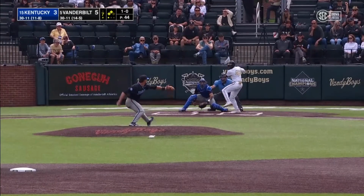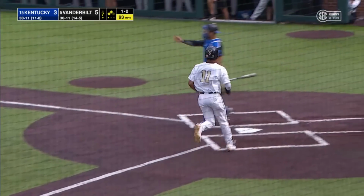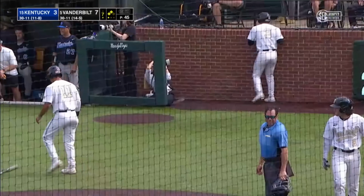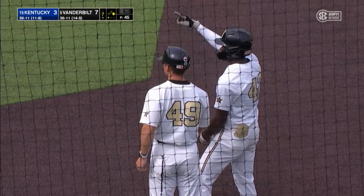Chance here to add 2 more to that total. And he does. Line drive center. R.J. Austin, 2 more RBIs and a big 1-out single here in the 7th as he scores Diaz and Schreck. Vanderbilt opens up a 4-run advantage at 7-3.